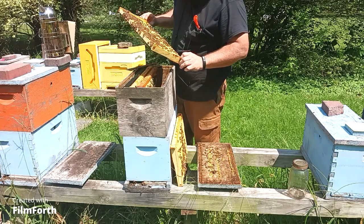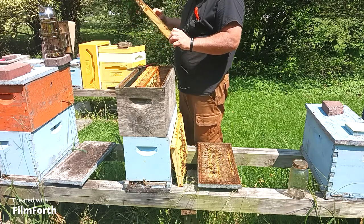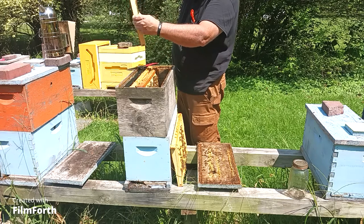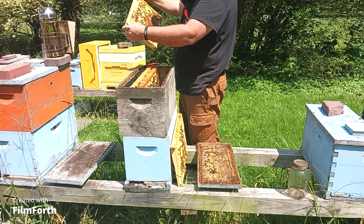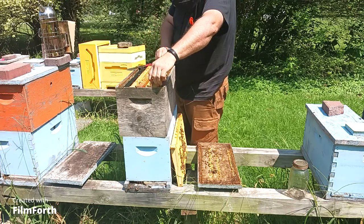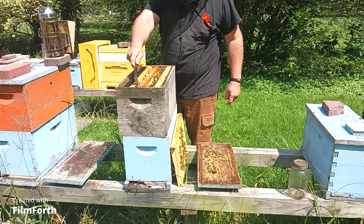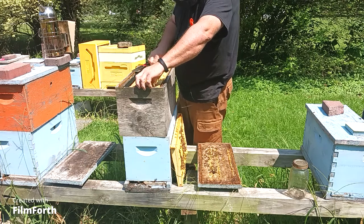Pretty decent brood pattern there. I don't see the queen. See eggs and larvae. A lot of cap brood. Can't tell on the back. I don't think there's any eggs been laid in any of the empty cells on the back. And I have noticed they're bringing pollen in from somewhere. I have not put any pollen in my feeder yet.